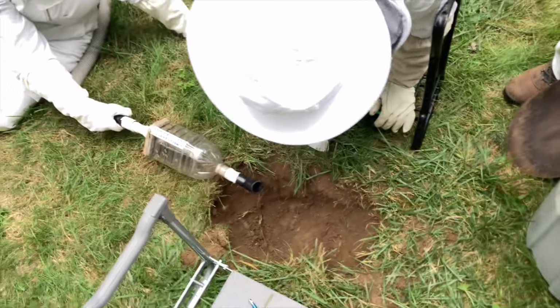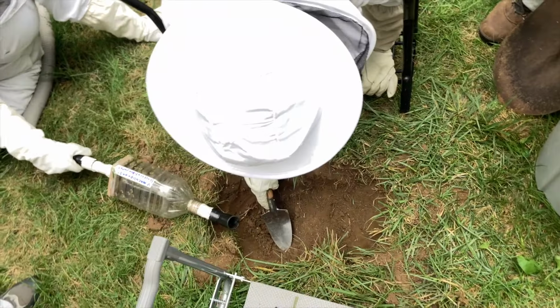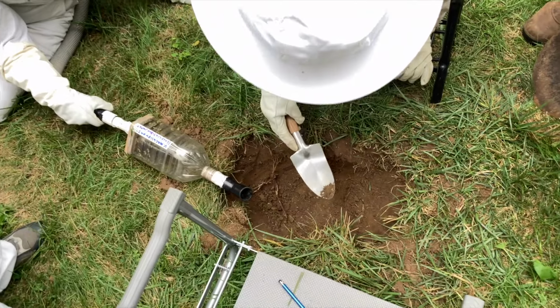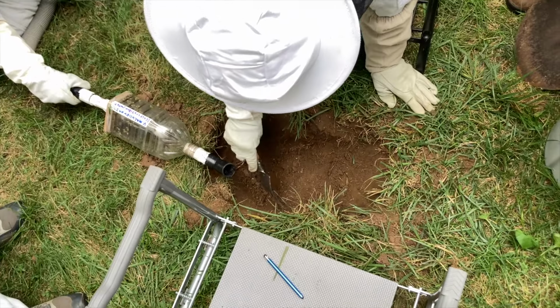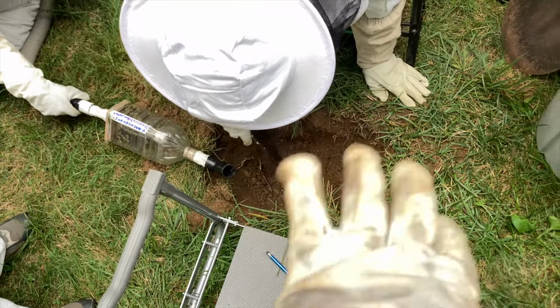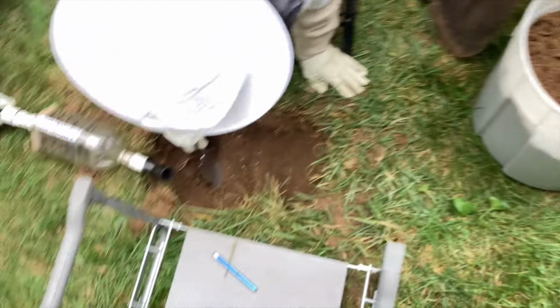Now the next step here is we make sure everything's out of there that's wasp related. There's nothing left but dirt. And once we're at that point, we're going to spray it down with our essential oil, soap and water mix, just to make it less attractive for more wasps to come in. Then we're going to refill the dirt.